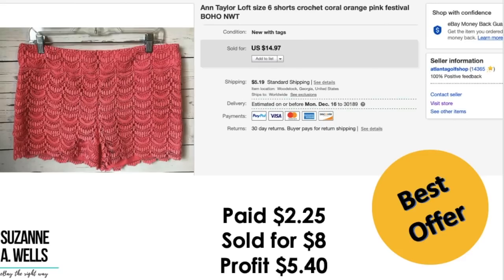Whenever you clearance out your items, you just want to recover your costs, and that's all you can really do. That's what they do in retail, is they're trying to recover their cost and not take a loss on something. Sometimes you can't help it, but that's my objective here.